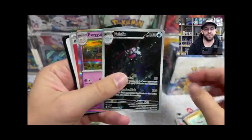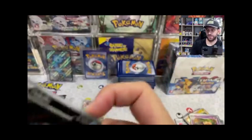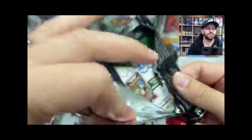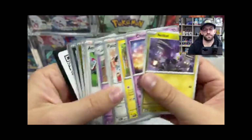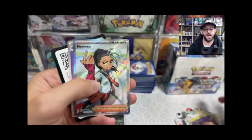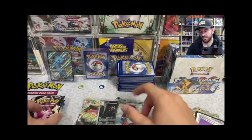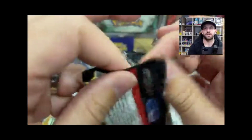We have the Palafin. 2 illustration rares already. They're very, very common in this set. Nice. Look at that. 4 out of 3. Loving the hit rates. 4 Paldean rates.